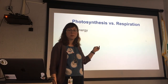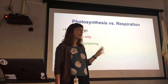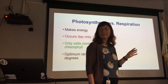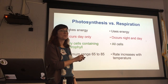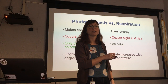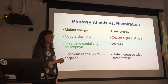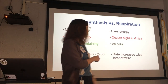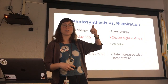Right? So think about that. Photosynthesis makes energy. Occurs during the day only. It's only in the green cells. And the optimum range is 65 to 85. This is in contrast to respiration. You're going to use energy, occurs night and day. Right? So you're bringing in energy only during the day, but you're using it all the time. You're bringing in energy only in the green cells, but you're using it in all of them. You're bringing in energy only in 65 to 85 degrees optimally. Respiration gets faster the higher the temperature goes. So by the point where you've closed your stomata because it's too hot out there and you can't photosynthesize at all, your respiration, right, your use of energy is off the chart.